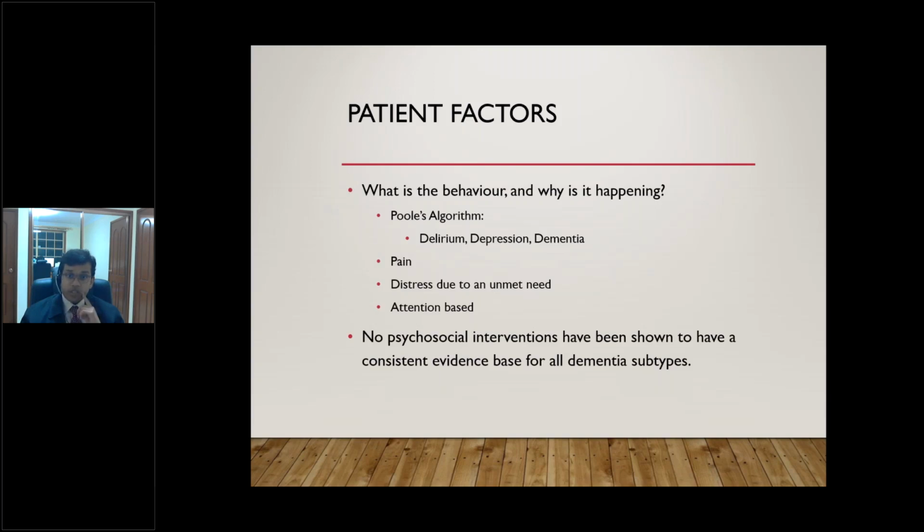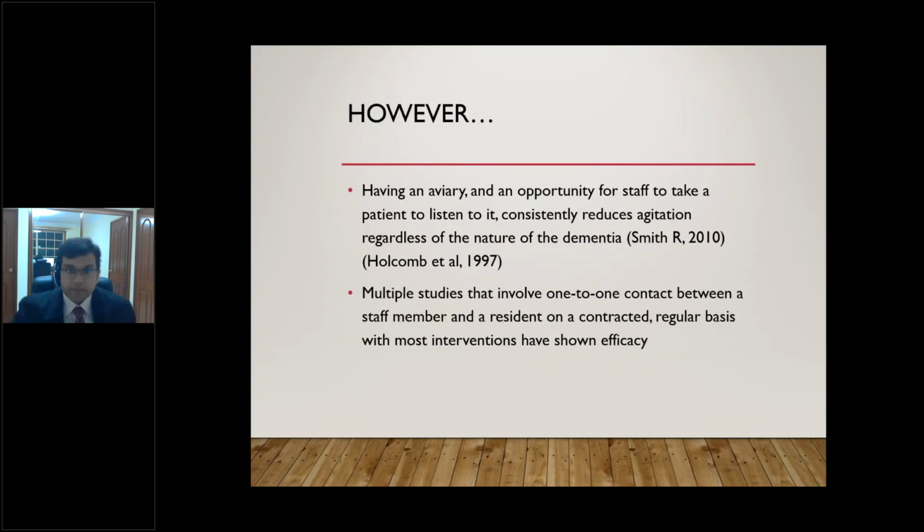With one interesting exception, and that is birds. So having an aviary, having some sort of a cage with birds inside it, and an opportunity for staff to take a patient to listen to it, consistently reduces agitation, regardless of the nature of the dementia. And multiple studies have actually shown this.